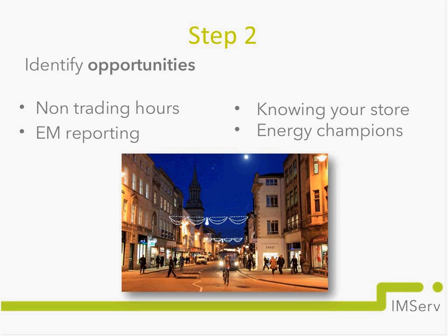Producing energy management reports provides the information you will require to help identify opportunities to save energy. Investigating non-trading hours usage will help to identify savings opportunities, as staff do leave equipment on unnecessarily overnight.